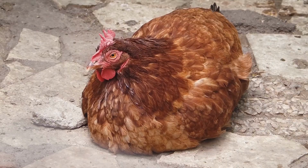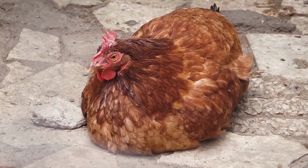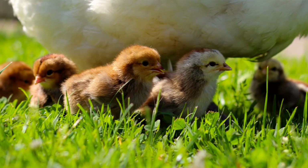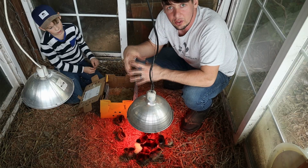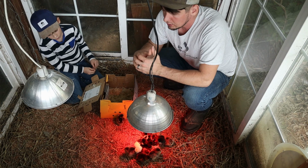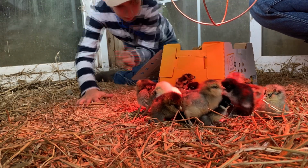And yes, they will go under that mother hen and they will have that really warm spot, but they're not going to be under there 24/7. They're going to be going out and run around a little bit and then they'll come back under that hen. And that's the same thing you want to do in your brooder. You want to have that nice hot spot under the heat lamp, and then you want to have enough space that they can get away from that heat.